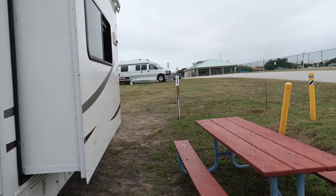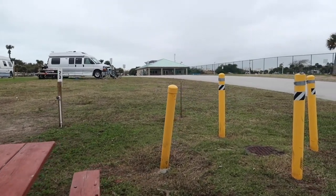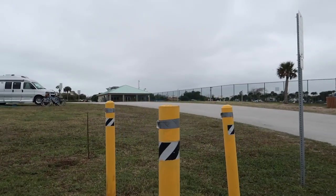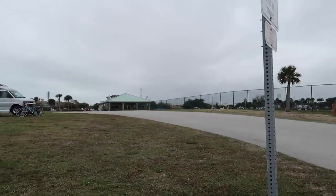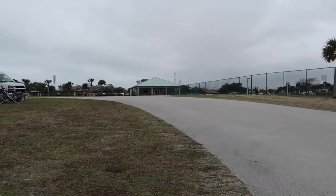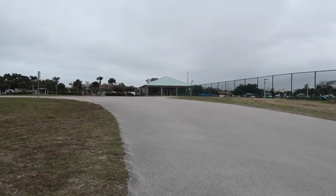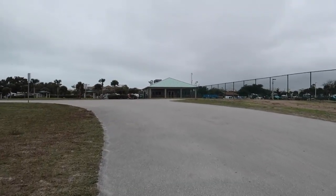Let's go check out the store while we're at it. Just a little tip, this building right here that you see is not the check-in. The check-in is on the other side of the fence. So here's a little tip for you guys. If you get the okay to park your RV first, make sure you call and get the access code to get in the gate. Now this is where we actually checked in.